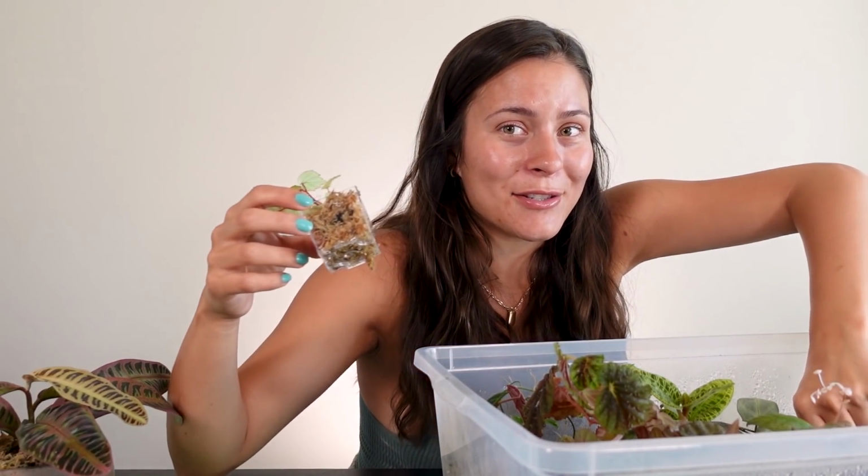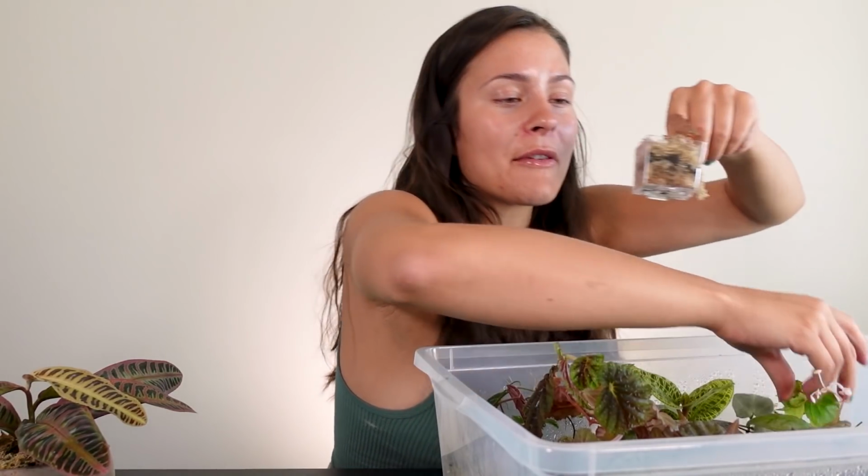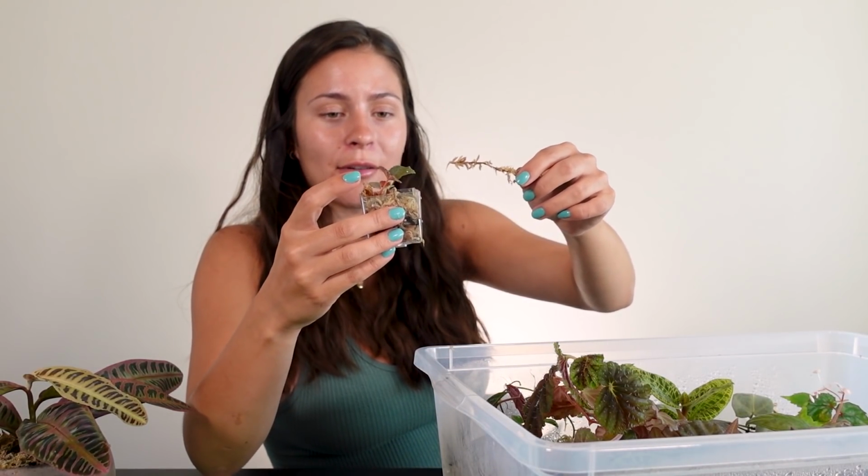Okay, next to that, I do actually know the name of this one. I know the name of this one too, the other one too, but I just forgot. Oh, there's a hair wrapped in this.